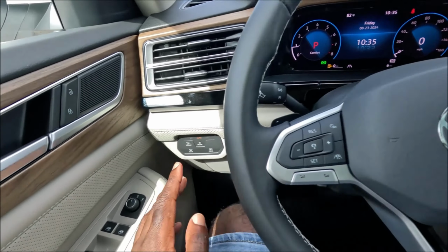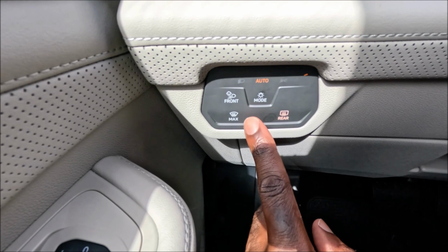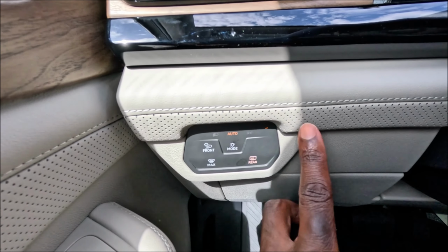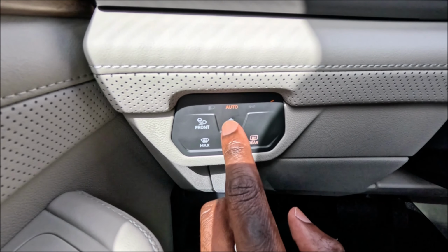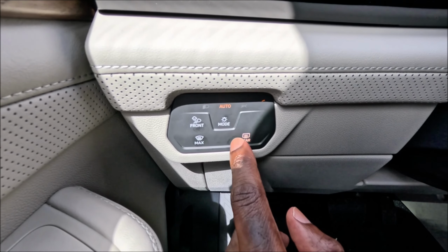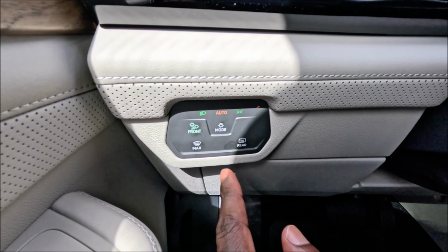So let's start to the left of us. As you guys will see, our lighting controls are right here on this haptic button. So our haptic panel, shall I say, under this nice perforated leather with the stitching. So wonderful materials here. As you will see, I can do my lights. If I press, whoa, hold on. I always do that. I press it wrong. Press it up here. Now I have my lights.